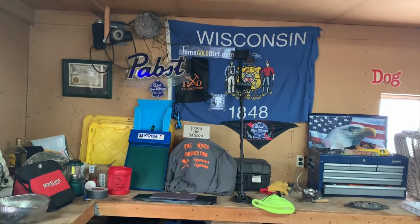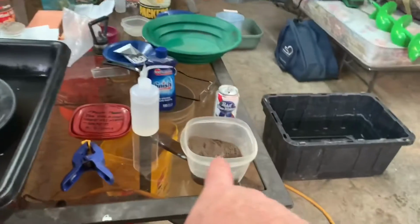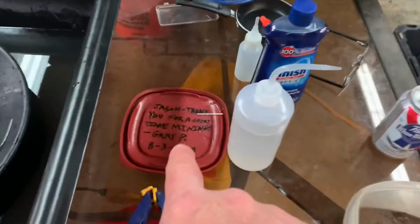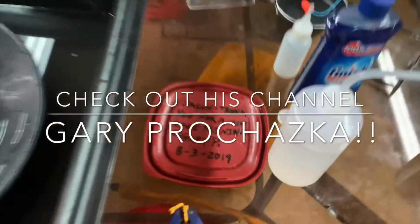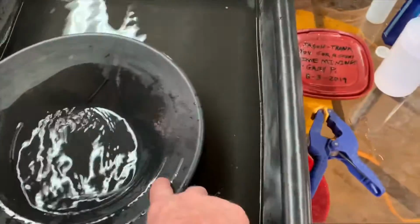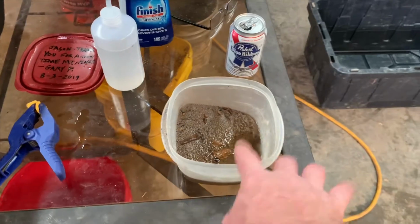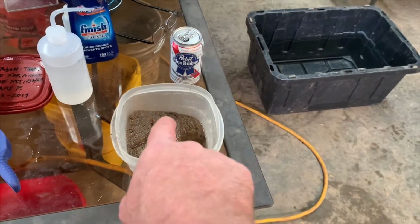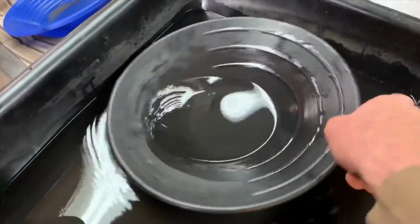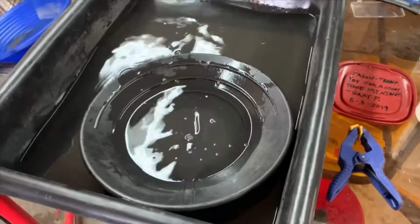Hey, we made it back to the shop. Nice and warm in here. I left the heat on. We've got our material here from out in the wilderness. We got a nice cold beer. And we got that. Thanks, Gary. And we got our tub of water set up here. Now, this stuff isn't really concentrated black sand. You know, I was just getting it close and dumping it in there, but I know there's gold in there. I saw it. So, let's go ahead and use this black pan. We'll get this stuff panned down and we'll take a look at it.